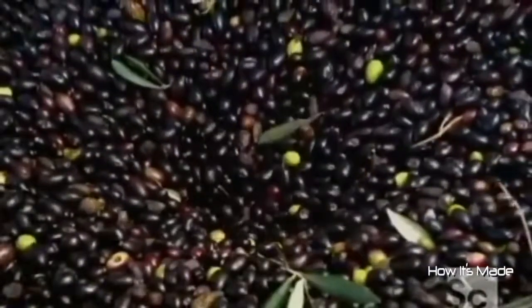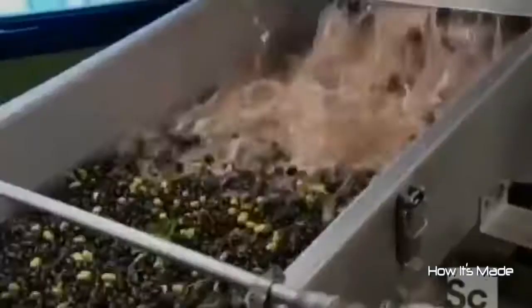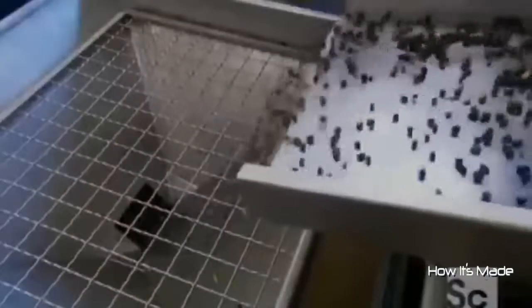They fall down a chute into a large vat of pure water. A hose suctions the olives and water into a vibrating bin. It separates out leaves and twigs as the water drains away. The cleaned olives now bounce merrily on their way toward the crusher.